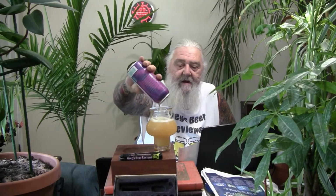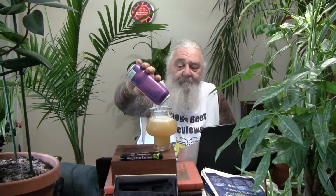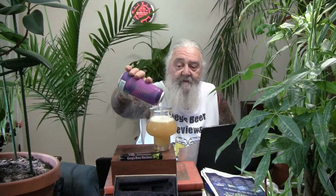So let's get the back end pour here, and I'm going to sip on this puppy for a while. I'm real impressed with what they do out there at Pariah Brewing. I don't think they make a bad beer. I don't think I've received a bad or mediocre beer from them. Everything they produce is top notch. So this is no exception. So I'm going to sip on this, and we'll come back and give it a grade.